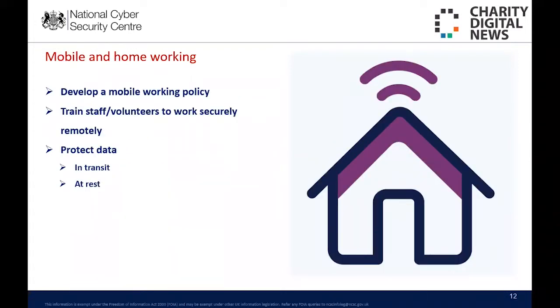Mobile and home working. So people are increasingly out of the office now, but also taking their IT with them, whether that's their work laptop perhaps, or their phone, tablet, something like that. We're seeing it an awful lot more. And obviously home working, on the whole actually saves organizations money because they don't need as many desks and things like that. So it's well worth doing.